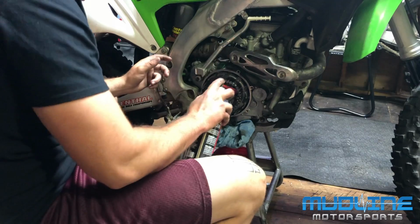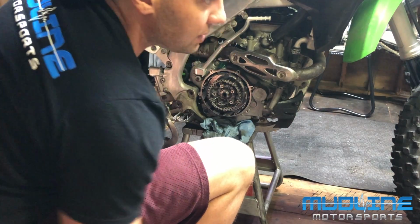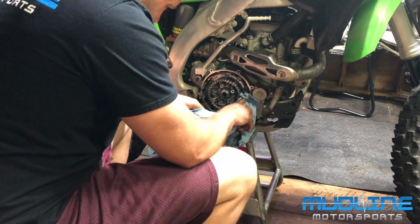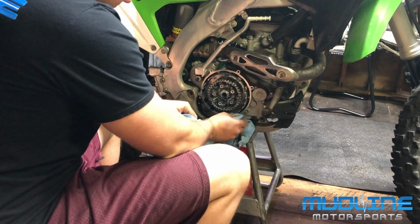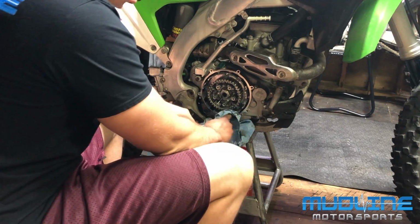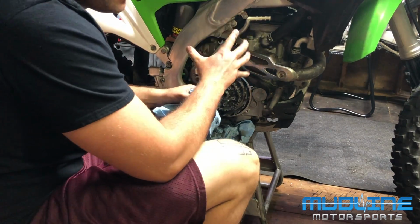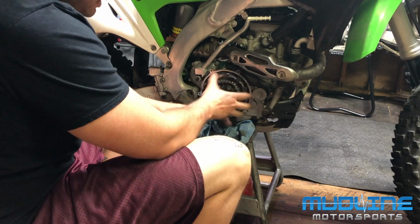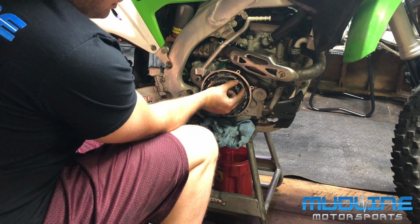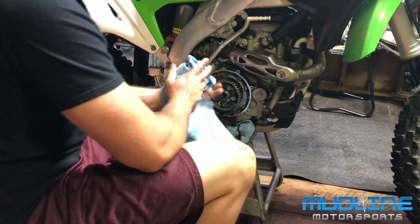Again, this is one way to save a little bit of money, but it is a good idea to do it. If you see the grooves in the fingers, then you definitely want to give some attention to it. Just a little bit of filing, nothing major, and definitely don't go too crazy on it, because you don't want the clutch plates to have too much play. If they're machined to have a certain amount of space in between each finger, so it sits in there evenly.